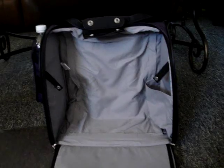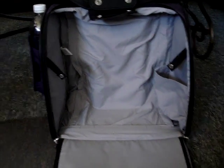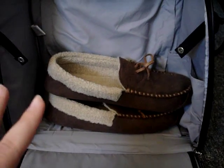Now let me think, what could I put in there? My dog doesn't want to go in there, but my dog could fit in there, and he's about 20 pounds. Let me show you with some slippers that I have handy here, my husband's slippers. I don't know what size these are. Large. He wears about a size 10 or 11 or something like that. So you can see that there's still room on the side. And I didn't smush anything down, but it's about that width.